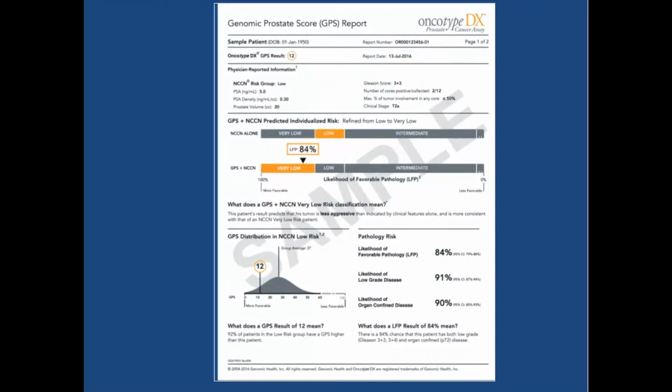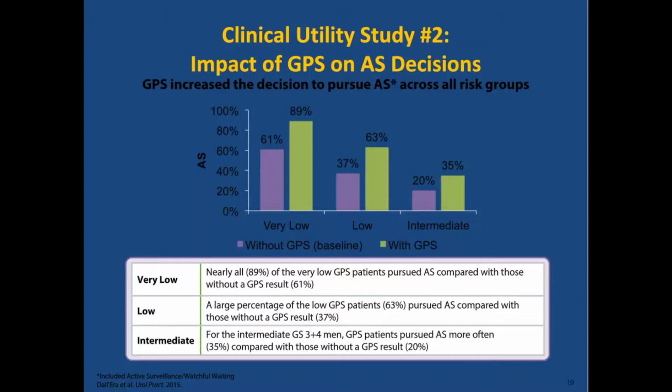This is a GPS score. Now, this is not reporting the 10-year mortality from prostate cancer, which is what the Prolaris score is reporting. This is reporting the probability that this individual who harbors Gleason 6 disease on biopsy actually has favorable pathology or harbors Gleason pattern 4 and 5 cancer that was undetected. And you can see on a histogram where this person's GPS score ranges in comparison to other men with similar clinical characteristics. This was also looked at by the NCCN Guidelines panel and is also recommended to help make the decision between surveillance and intervention.